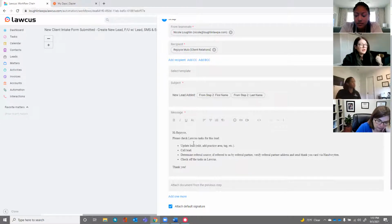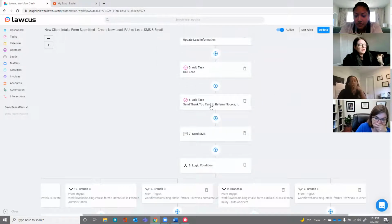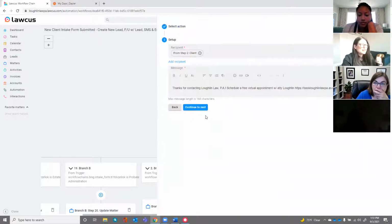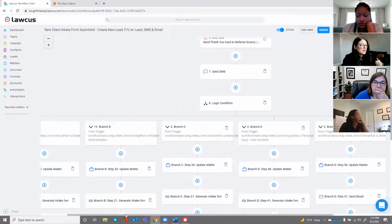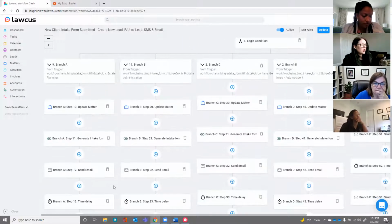Then she's going to call the lead, determine the referral source, and look at all the tasks that are generated in Lawcus. And then I have a little task in here to send a thank you card to the referral source. I use Handwritten for that, and I have a template for that. And then immediately, anybody who is filling out this form opted not to schedule an appointment, and I'm not as busy as Regina. So I send them a text message immediately saying, hey, if you want to schedule an appointment, here's a link to do it. And then I have the logic condition based on the practice area that they selected in that form. So this is largely the same, but different for each practice area.